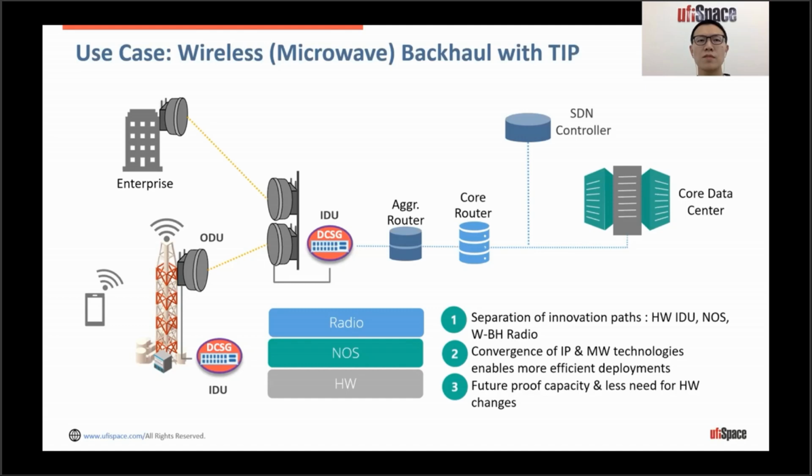What TIP is doing is separating parts of the microwave backhaul into components that can then adopt an open and disaggregated architecture. So the microwave backhaul is separated into an outdoor unit, or ODU, and an indoor unit called IDU. The outdoor unit contains the antenna, radio, modem, etc. This part currently remains unchanged in terms of openness. The indoor unit, however, is where the DCSG comes into play.